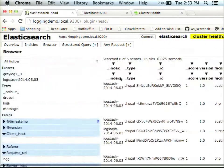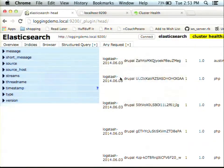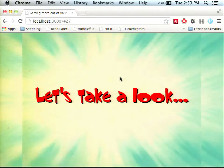But you can see that this is a really generic interface. It's not very specific to Logstash. It's not very specific to logs generally. Luckily, I'm sure you're going to be shocked, there's a solution for that as well.